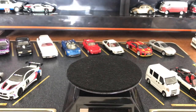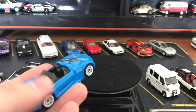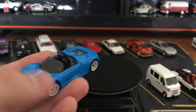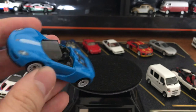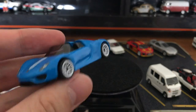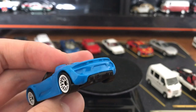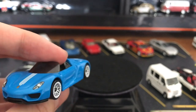Just an example of what these things can do. For instance, this is a Hot Wheels version of the Porsche 918 Spyder, great looking car. And this is a $1 model, and for what it is, I think it's very well done. It could use some back detailing since there's no side mirror, there's only the top mirror, and they still didn't bother putting any backlights, which is a shame, but overall, a very great looking casting as far as Hot Wheels is concerned.